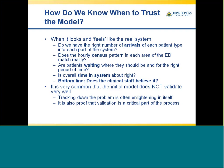It's responding in the right way, in rough order of magnitude and direction, which is not to say that the models don't get quite accurate. They actually often do. But in order to check this, we're usually looking at whether we have the right number of arrivals of each patient type in each part of the system. If you don't have that part right, then there's not much hope that any of the rest of it is going to work out correctly.